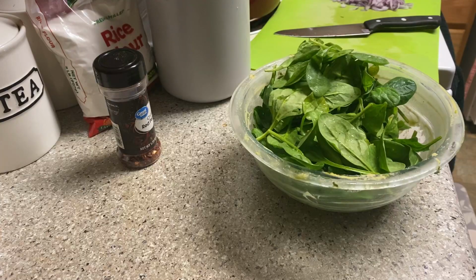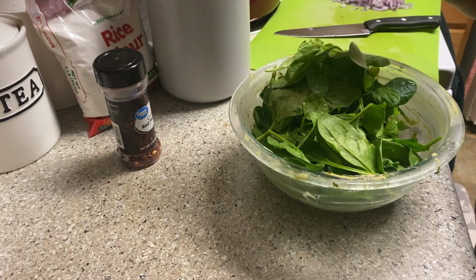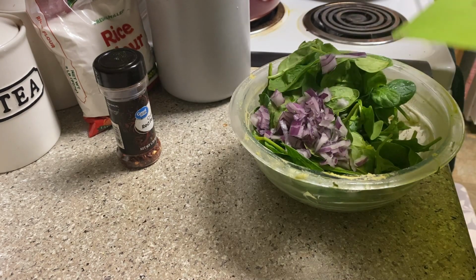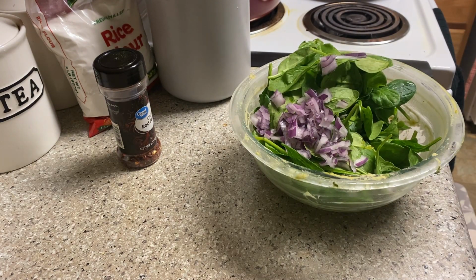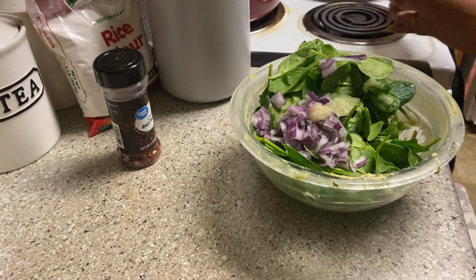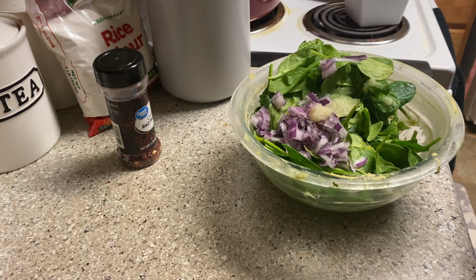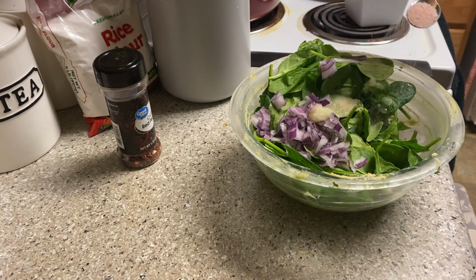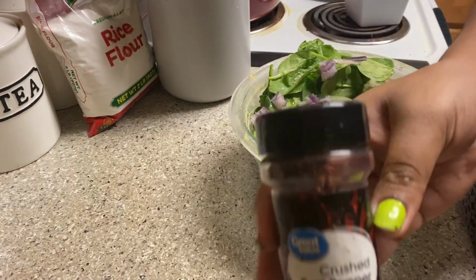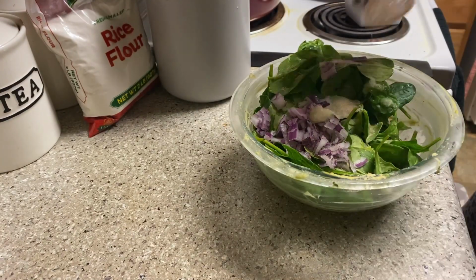So I'm making the spinach pakoda. So let's share the recipe with you guys. Shall we? I have taken baby spinach. I have already washed it. So to add here a little bit of chopped onion and a little bit of ginger garlic paste, and then I'll add salt to taste and chili flakes. You can add black pepper or green chili paste. I prefer this one, so that's why I added chili flakes.